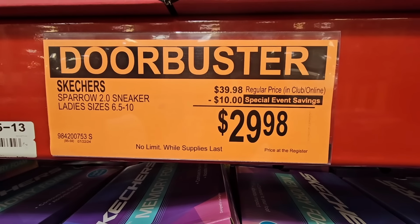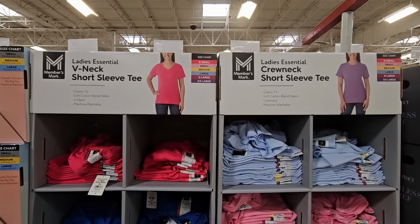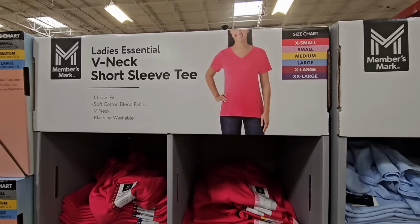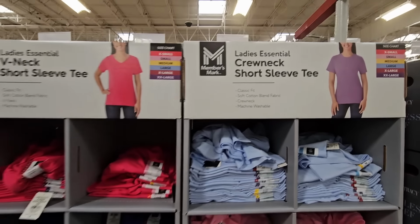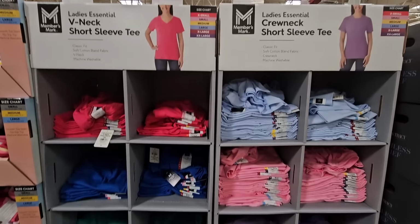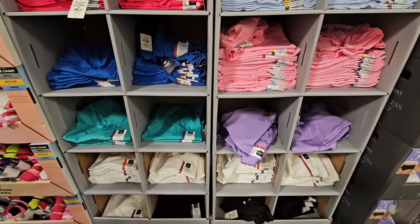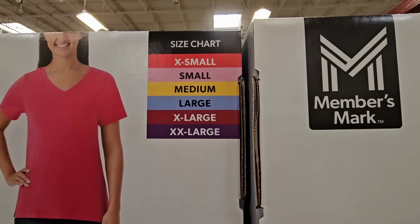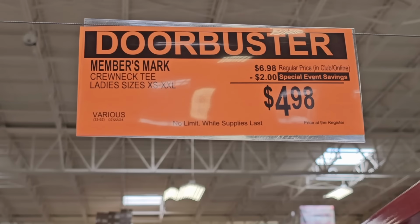Now we also have the men's Skechers on sale, but unfortunately I couldn't get to that area, but they're also $10 off, which is really great. So check those out. Now we also have the ladies essential, the short sleeve t-shirts, V-neck or the crew neck. We have several colors to pick from. And the price of these are really good. So the size, X small, all the way up to XXL, $4.98 each.